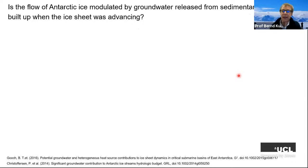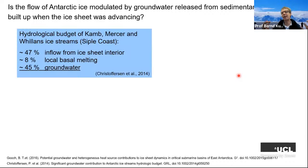So the question then is, is the flow of the Antarctic ice sheet affected by water that was built up when the ice sheet was advancing? So is there any contemporary evidence at the moment to say that groundwater might be playing a role? And there are two key studies that are probably worth flagging up at this point.